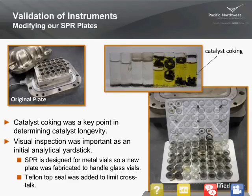So those are just three key things that we changed just for this optimization experiment. And like I said, they were just key points that we looked over and decided these were things that were hindering us from doing our work as best we could. And so we made modifications and did our validations, and things looked really good.